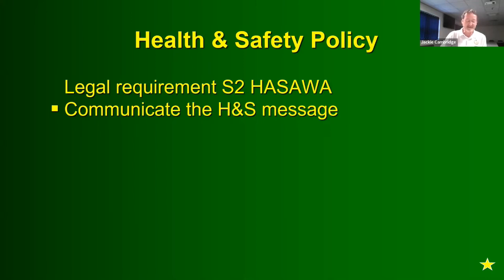Whether it's a physical document being printed out, or online, or in the company's intranet system, people should be encouraged to use the policy. It's not just there because the company must have it because the law says so. Having paperwork is one thing, it's actually making use of it. So it's a way of communicating all about health and safety.